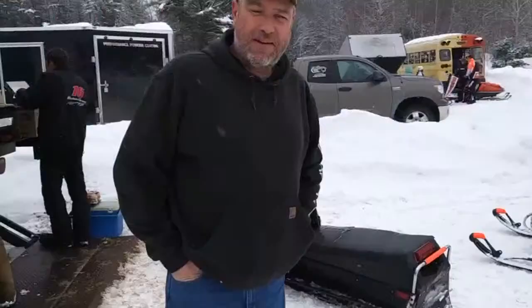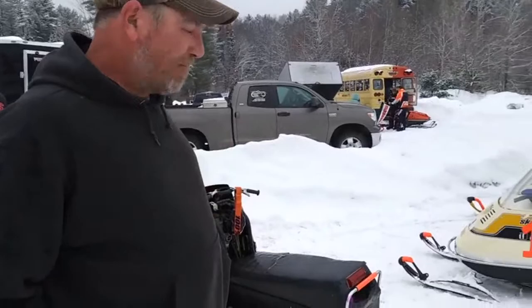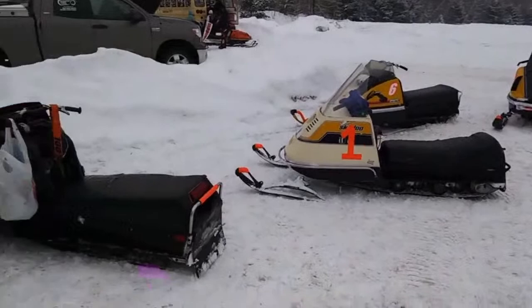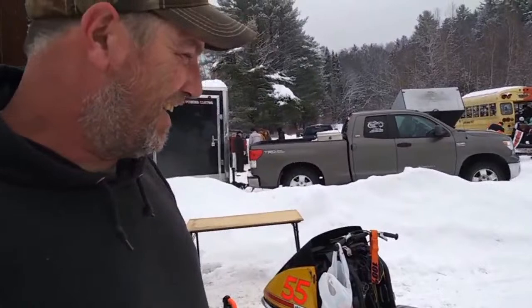Nice. My name's Joe Becker. These are my five sleds that I brought over to race. The white number one's one I run, and the 116 is one that I run. Other friends of mine race the rest, and we're going to try and at least finish. We struggle sometimes with keeping them going. But we're just here to have fun.